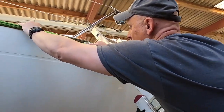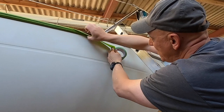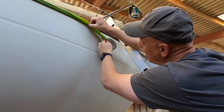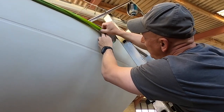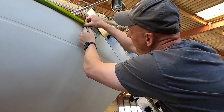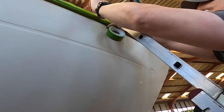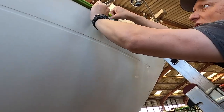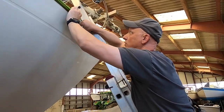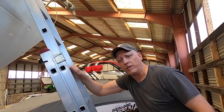I used regular painter's tape on here, left it on for a week, and I had to clean the gel coat significantly to get off the still very sticky adhesive. And guess what? Regardless of the super sticky adhesive of this cheap painter's tape that I used, I used it for varnish and the varnish got underneath the tape, so it didn't work at all. I ended up using a rag and just wiping everything off because I got too frustrated with it after a while.